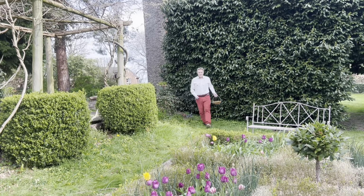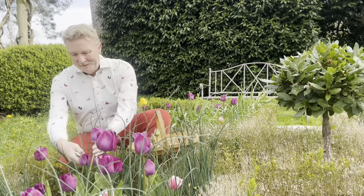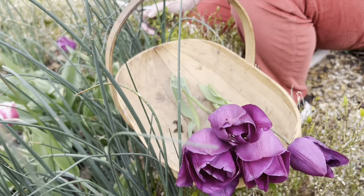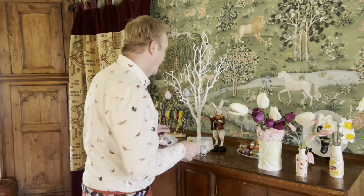Last autumn, I planted a cutting garden right at the edge of the lawn. And this morning I've been out bright and early and I've cut some beautiful tulips and some daffodils to start off my Easter decorations. But as well as bringing the outside in, I also want to bring a bit of tradition to my Easter celebrations. So let me show you.